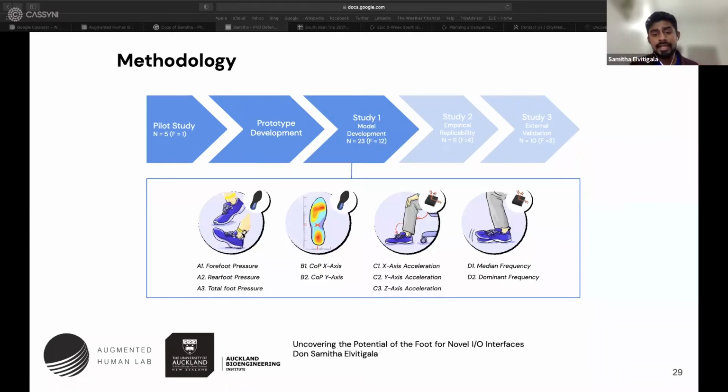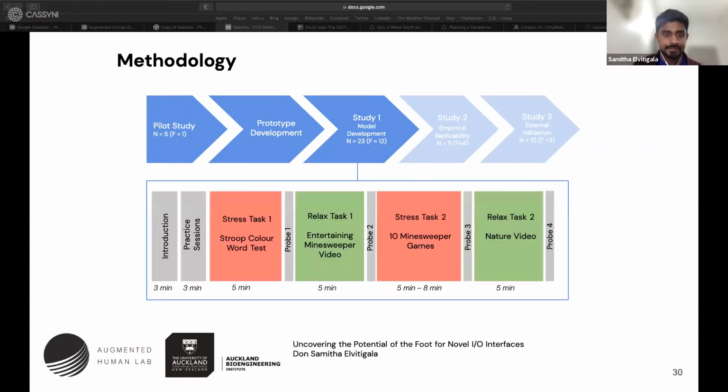Then I conducted a study to develop a model to detect acute stress using the features that I defined from each foot characteristic. For example, from foot pressure, I extracted forefoot pressure, rear foot pressure, and total foot pressure. From center of pressure, I extracted center of pressure x-axis as well as center of pressure y-axis. To get an idea about the posture, I extracted x-axis acceleration, y-axis acceleration, and z-axis acceleration. To identify foot shakings and foot tappings, I extracted median frequency and dominant frequency.